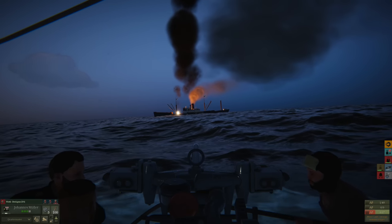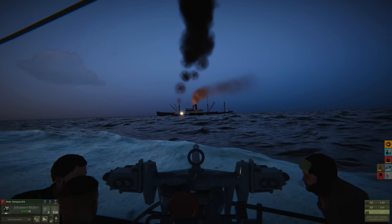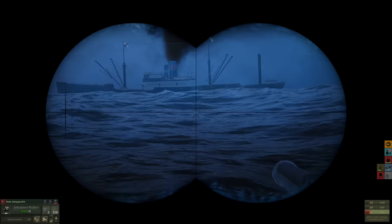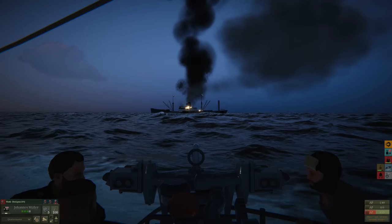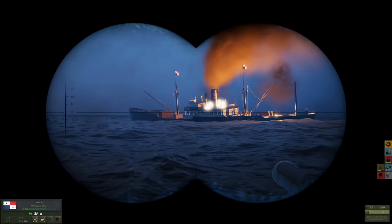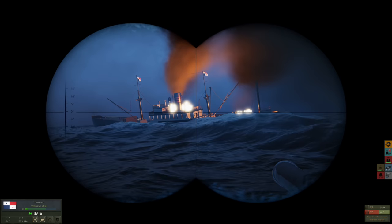Continue to firing into what we think might be the top of the engine room. Get some more fires going. Oh, we got him out. Damn, these guys are good. Ah, there we go, finally. She's really ignited now. I think that's the end of her.